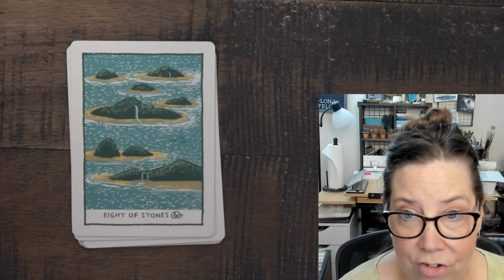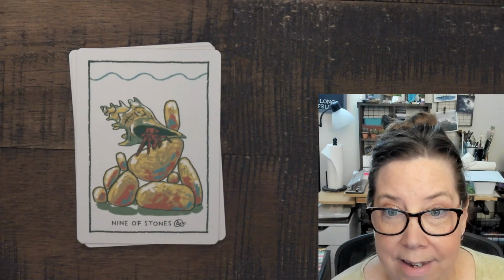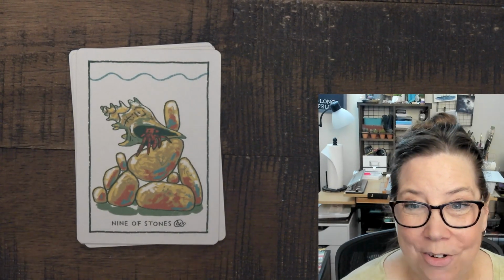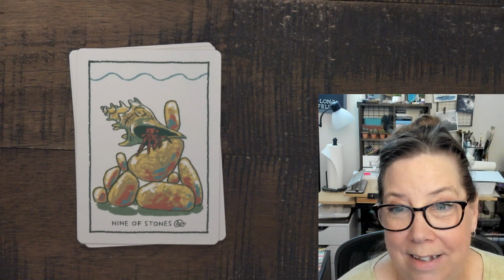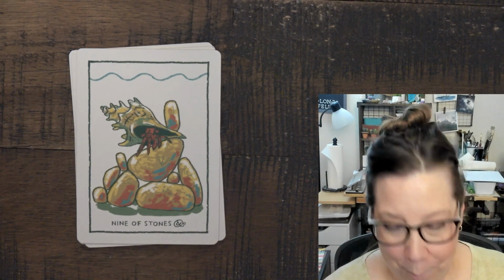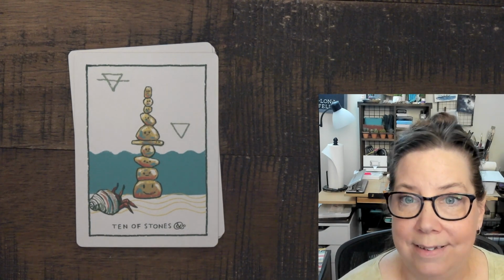They are self-sufficient in the waterfalls. It's just absolutely gorgeous. I love that card. The Nine of Stones, again, creating that space for yourself where your home is and where everything that you need is with you. Perfect. And Ten of Stones is everything is solid, is in balance.